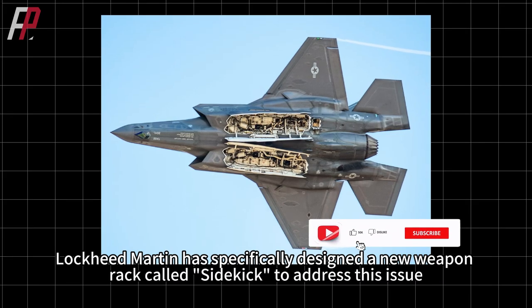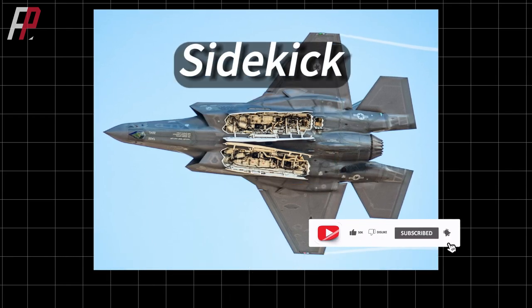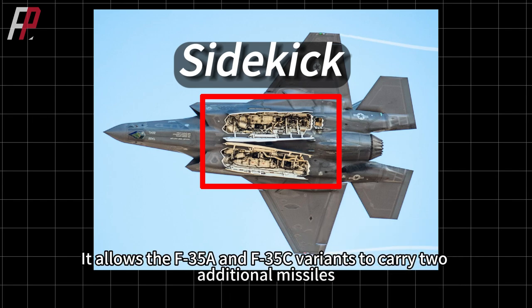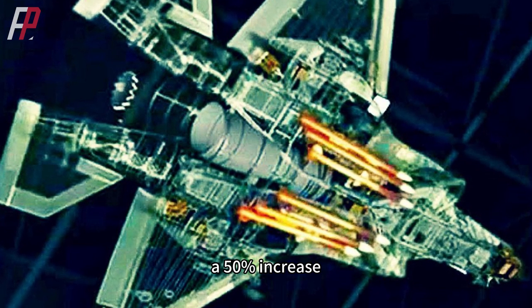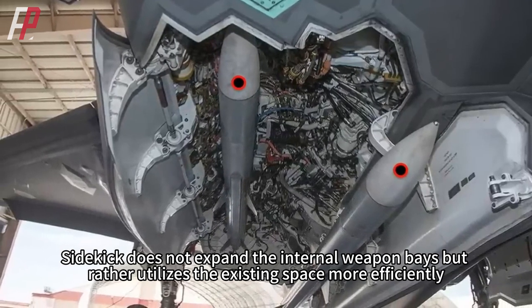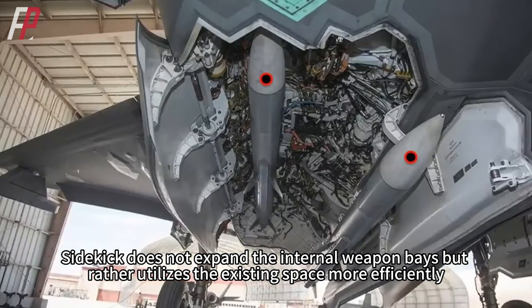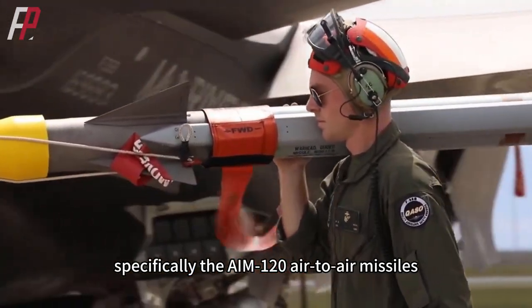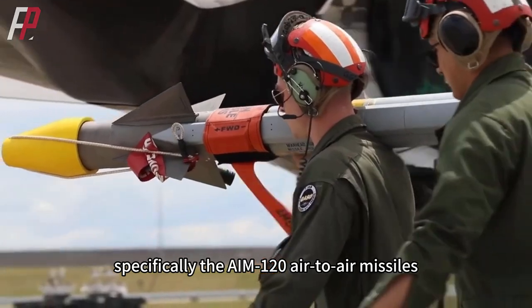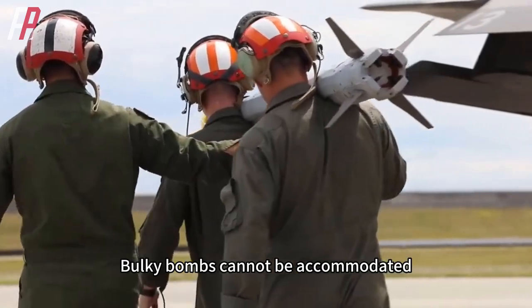Therefore, Lockheed Martin has specifically designed a new weapon rack called Sidekick to address this issue. It allows the F-35A and F-35C variants to carry 2 additional missiles, increasing the payload from 4 to 6 missiles, a 50% increase. However, Sidekick does not expand the internal weapon bays but rather utilizes the existing space more efficiently. Therefore, the additional payload is limited to 2 missiles, specifically the AIM-120 air-to-air missiles, which have a smaller diameter. Bulky bombs cannot be accommodated.